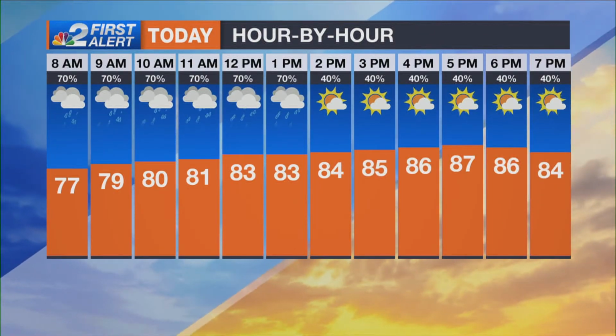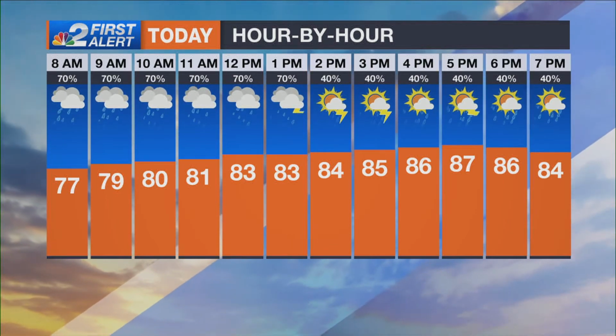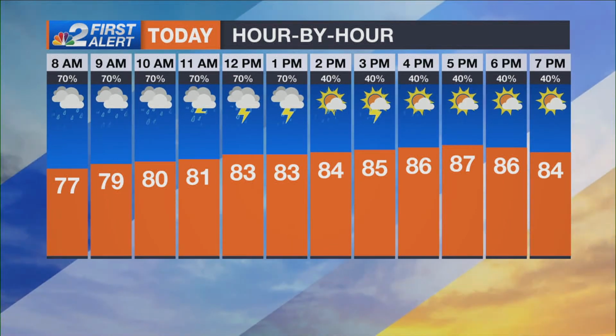And there's the forecast through the day. We're going to see some rainier weather for the first part of the day, and then finally letting up a little bit as we get into the afternoon. And that tornado watch, by the way, goes into effect until 8 o'clock this morning. So far, no severe weather, keeping a very close eye on the flood potential.